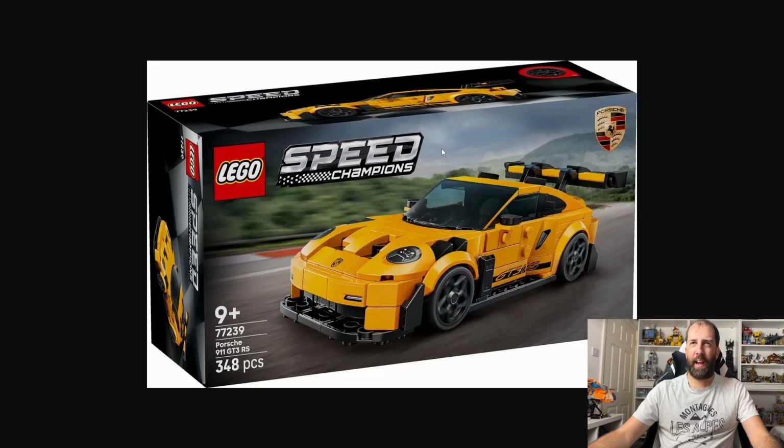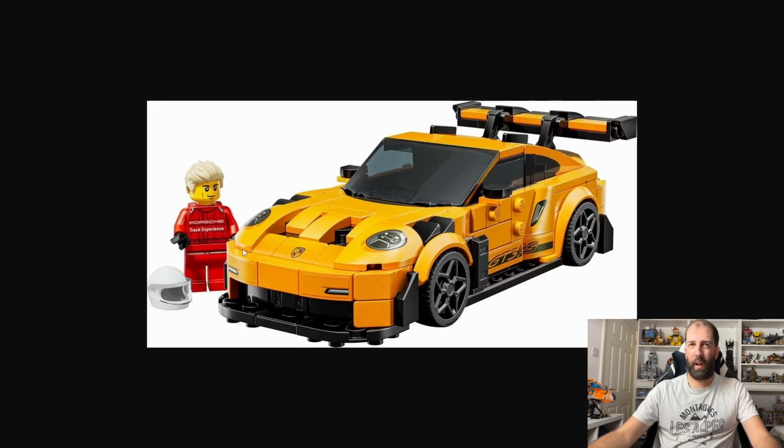And the last of the Speed Champion sets, I don't think there's many more of these coming out later this year. I think this is just about it for this year. And it is the Porsche 911, and this looks really nice. Again, nice colour scheme. I do like the orange. You get another look at it here. I like the minifigure as well with the Porsche overalls. So a nice looking version of the Porsche. Again, another set will be going on my Lego wish list, so this looks decent.